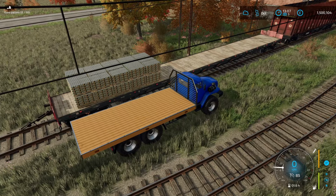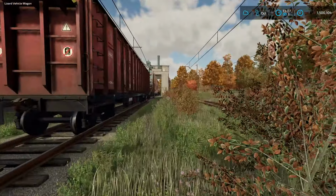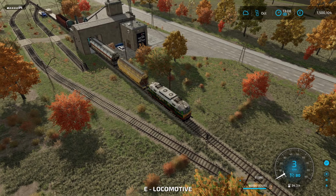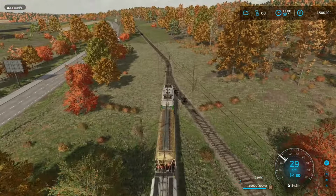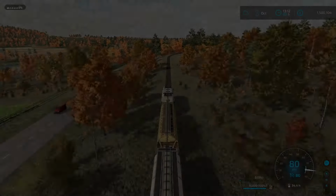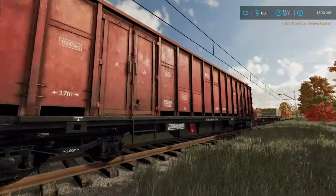So I'll sell a fair amount. I mean, that's 60,000 litres right there. That's pretty good. I think we can just, yeah, there we go, get straight to the train. I think that's a pretty good amount on its own. There should be no issues with flying pallets, but we'll find out when we get to the sell point. And we are kicked out of the train. Here we go.